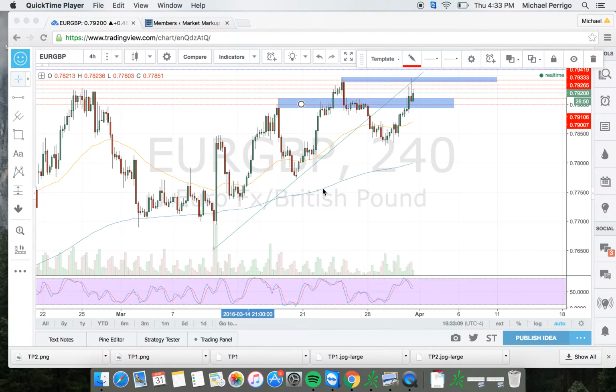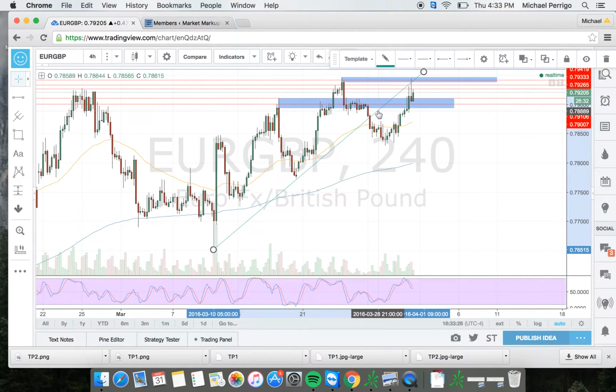Hey guys, so I took a couple of trades today. Well, more than a couple, but there are two that I really wanted to show why I took, and they were pretty easy once you had your chart marked up to let them just come to you. The first one especially. The first one was a short position on the euro pound, and I took it.